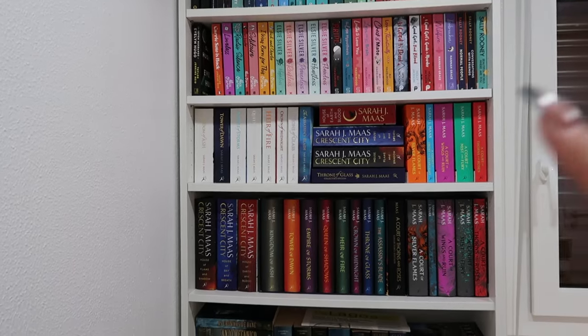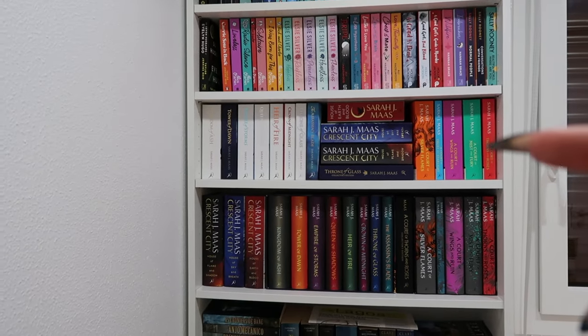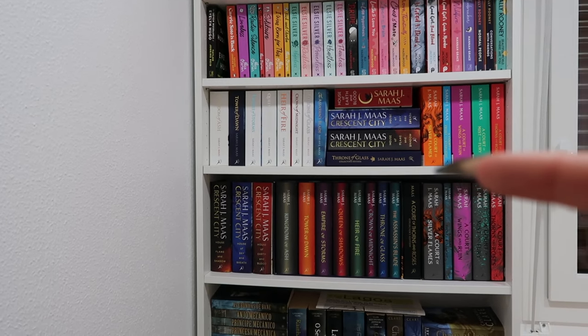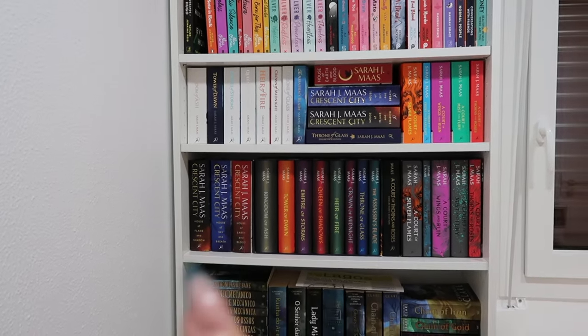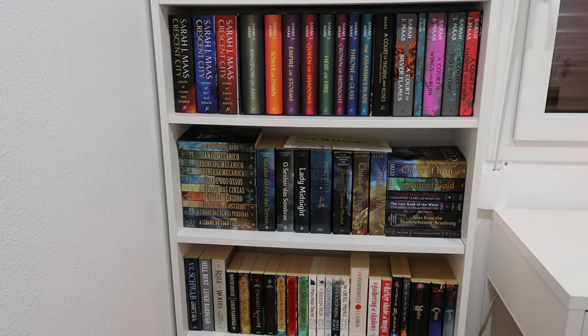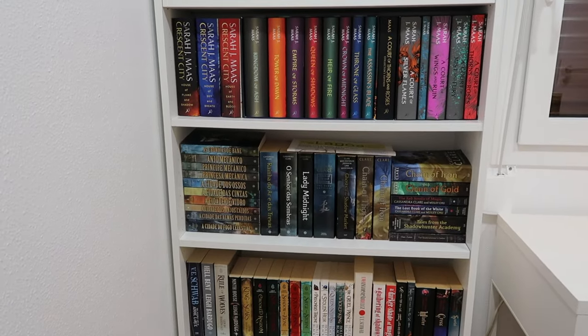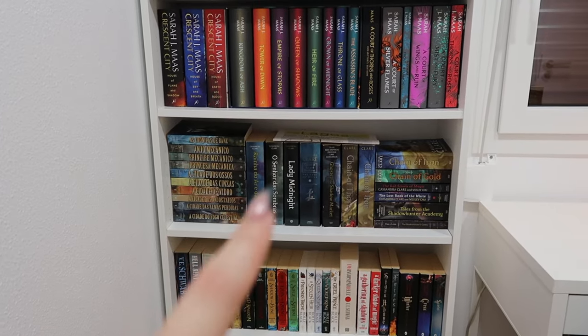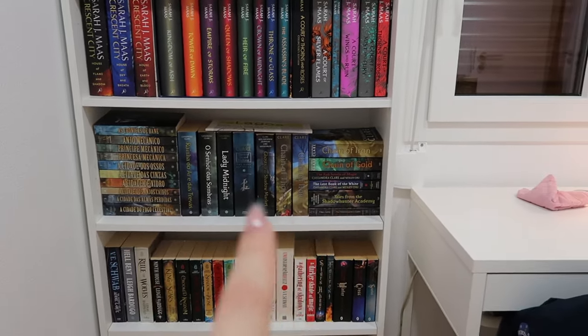And then these are my Sarah J Maas shelves. I have the paperbacks and the Throne of Glass collector's edition in this one, and then I have hardbacks and the ACOTAR collector's edition in this one. Then over here is my Cassandra Clare shelf with all of the books that I have of hers. Most of these are in Portuguese, so all of these ones here are in Portuguese. And then I have all of these ones in English.